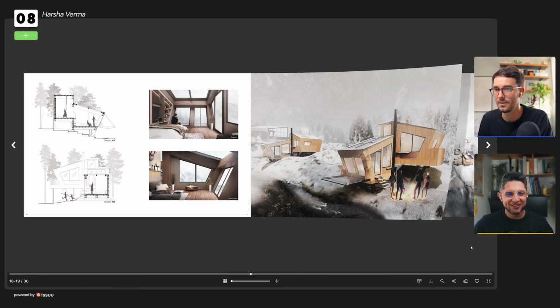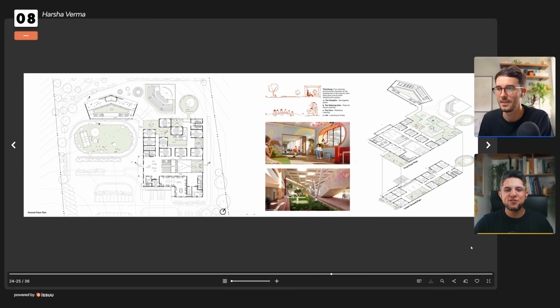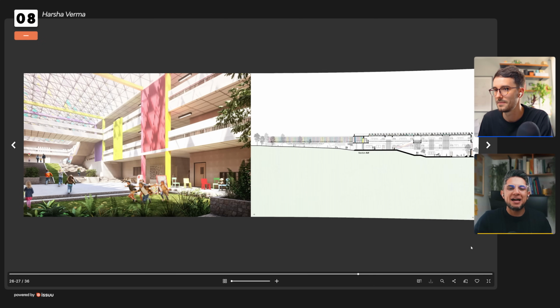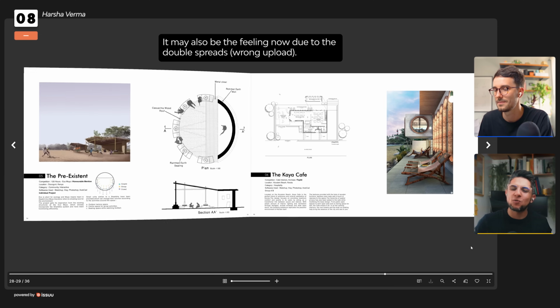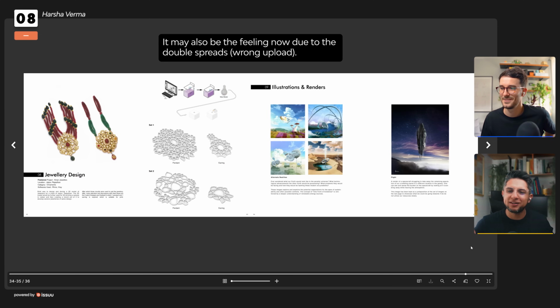Yeah, the drawings, the images, and diagrams are really, really strong. But I feel that these amazing drawings don't have enough white space around them. You know, I'd give more margins and more white space so they could breathe.